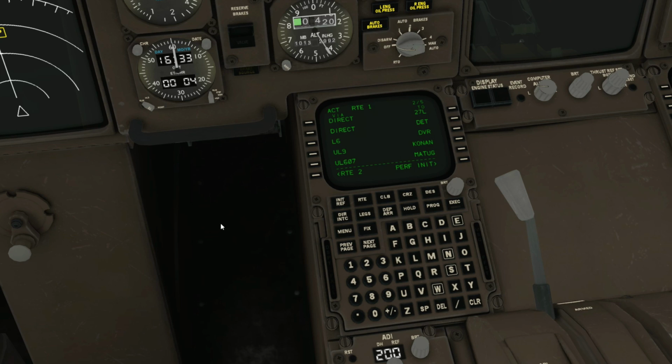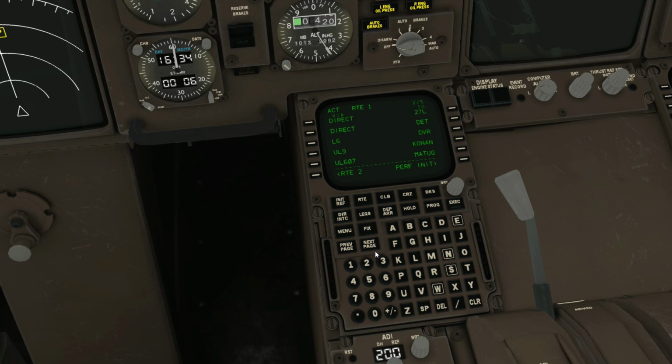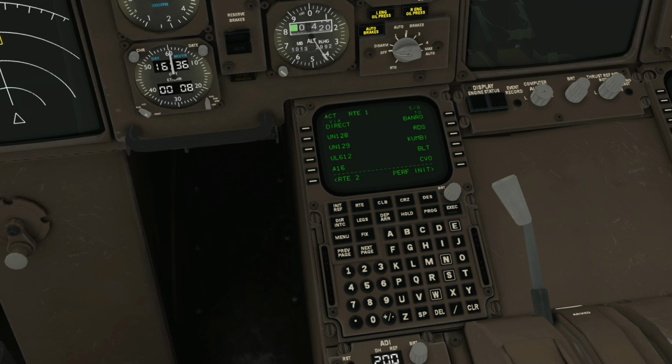I feel like I need to cross-check this with the flight plan just to make sure it hasn't screwed something up here. I didn't think it would actually load the plan full stop if it didn't like one of the airways, so this is a bit strange. Right, looks good-ish. About as good as it's going to get, anyway.